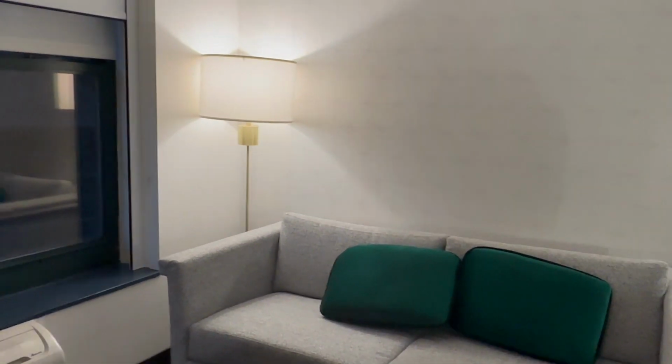And then throughout the room, it's nice. We got crown molding throughout, which is a nice little touch. So you guys can see here, I'm going all the way over, doing a 360 turn. So that's a pretty cool touch. And then we got some nice wallpaper here on the walls all throughout the room. Got some nice lighting throughout the room as well.